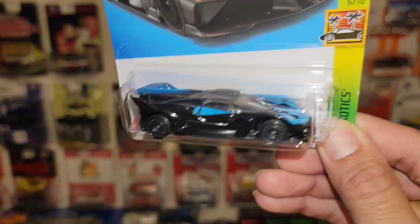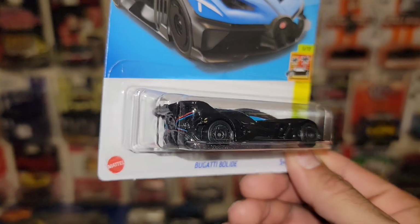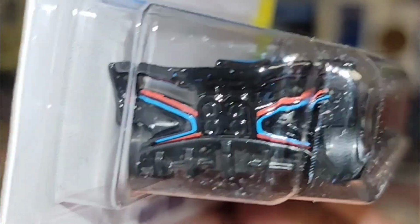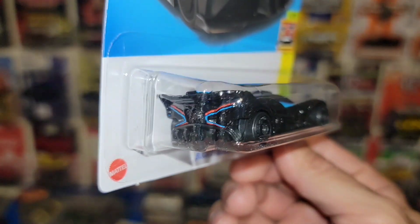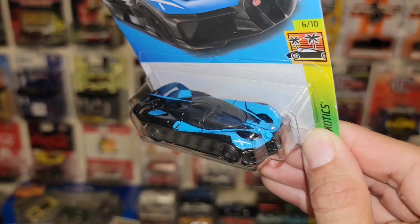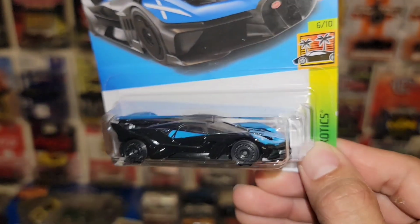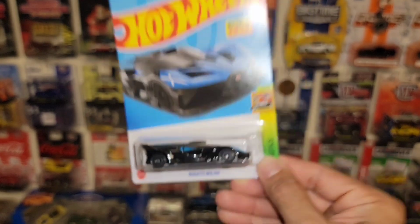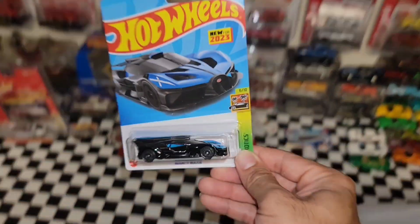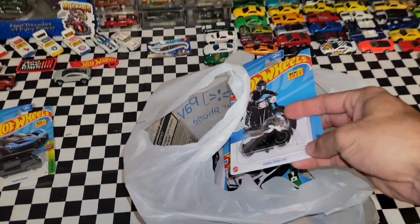This thing is awesome, man. Check that out. Love the silhouette of this. It looks a little different for scale. Coming to the back, you have that beautiful X-style taillight with the quad exhaust in the center. This thing is beautiful, and I can already tell you they will release this in a premium. I can already see it. You do have the headlight tampos and the blacked out canopy, but this thing is just gorgeous, man. And this is out of the Hot Wheels Exotics, so keep your eyes out for the new Bugatti Bolide. That thing is awesome.